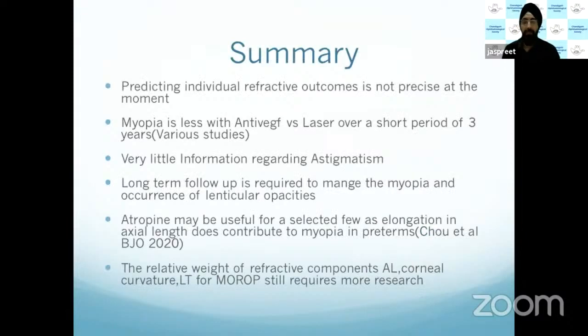So I'll just summarize what I've just said, that predicting individual refractive outcome is not precise at the moment. From these 4 cases, as I've told you, maybe we require a longer follow-up. Myopia is less with anti-VEGF versus laser over a short period of 3 years. There are various studies on this. There's a meta-analysis on this. There's not much information regarding astigmatism, but yes, in these babies, we do require a long-term follow-up to manage the myopia and the lenticular opacities, which might progress or might regress.